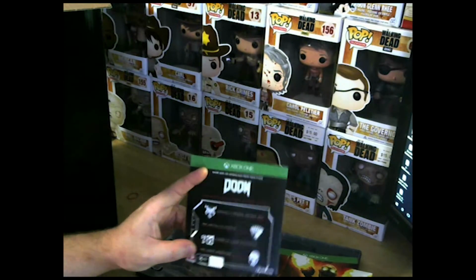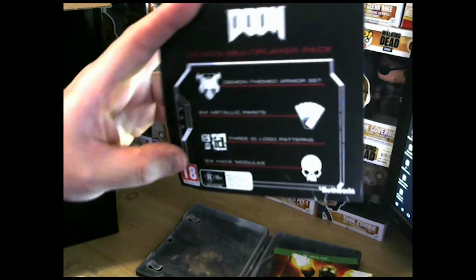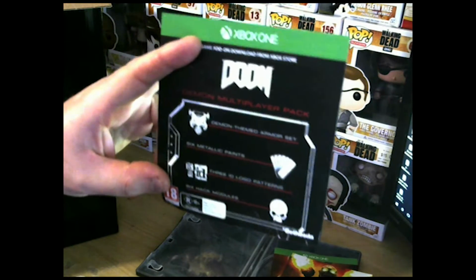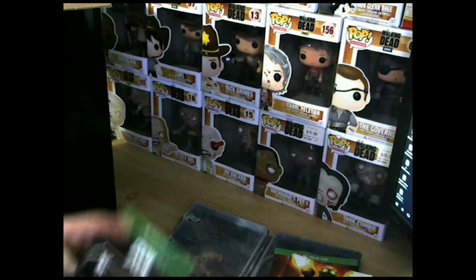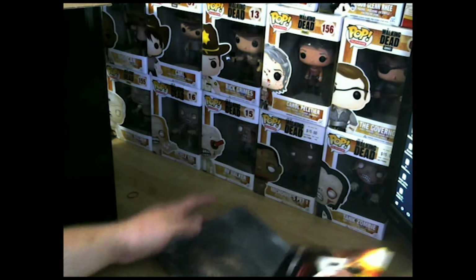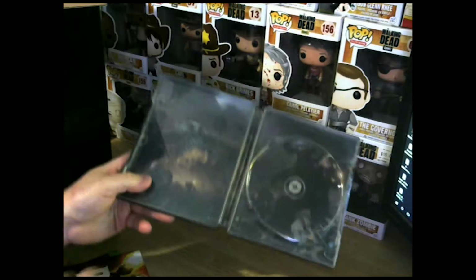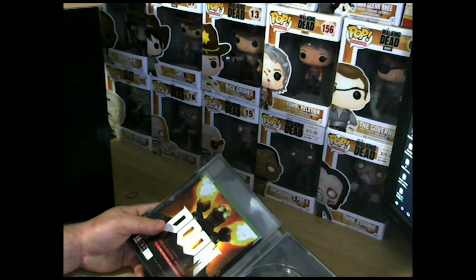And we have got the Demon Multiplayer Pack, which has the code on the back, which you guys are not going to be seeing. Comes with a demon-themed armor set, 6 metallic paints, 3 id logo patterns, and 6 hack modules. No worries. And back in there. Oops, show you. Looks like a battleground. Battleground art back. Pretty cool.